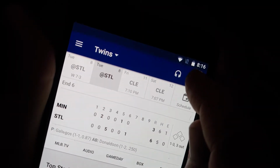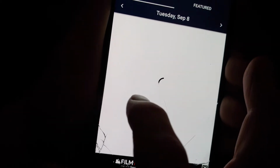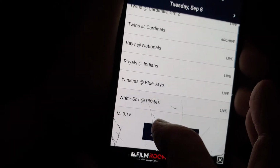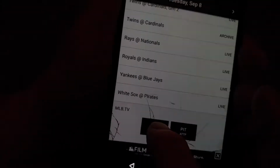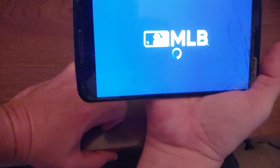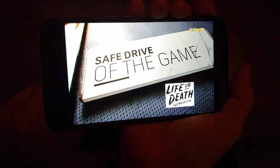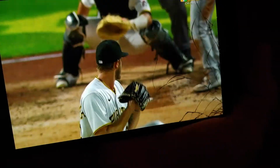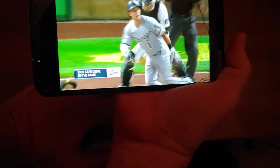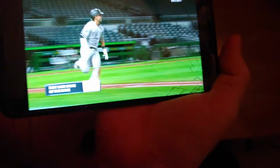Let's see. I've got terrible eyesight, by the way, so sorry about getting so close in here. And I'm just going to pick a random baseball game, since I have the MLB package, and show you here that it does show a nice, really high-quality HD picture. Back this off a little bit here. It has a really sharp, clear picture.